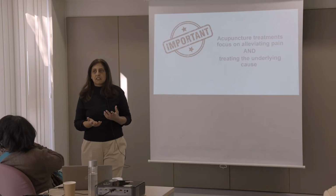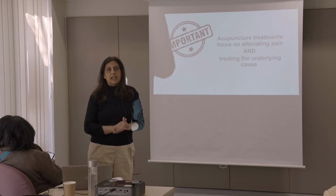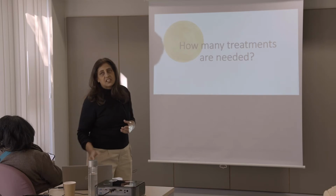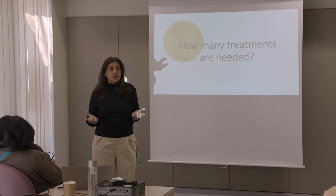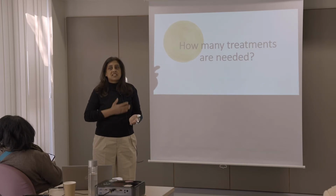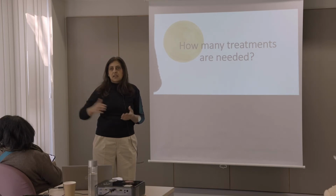So that's what treatment would focus on. So it's not just about giving you a bit of a quick fix and sending you off, and then of course you're in pain a couple of days later. So how many treatments are needed? I'm frequently asked this question right at the start. It varies, unfortunately. If you've got a chronic condition, it might take a few more treatments, but generally we suggest 3 or 4 treatments and then a review.